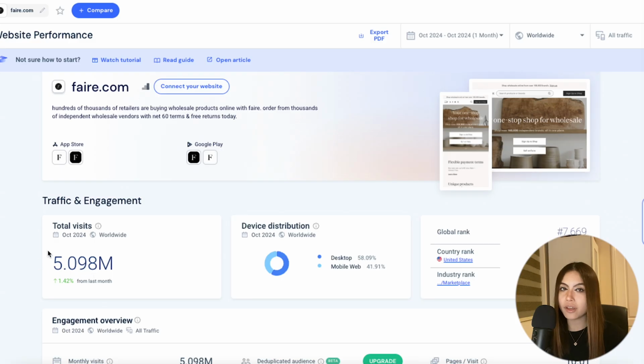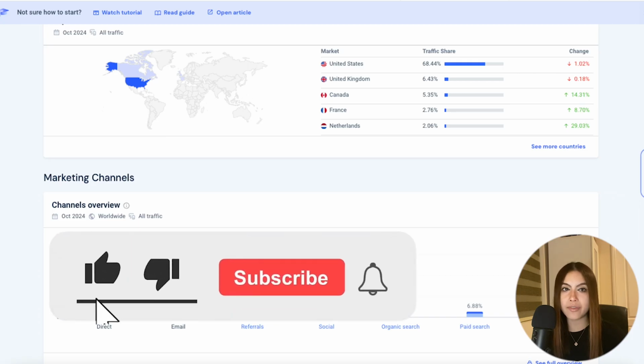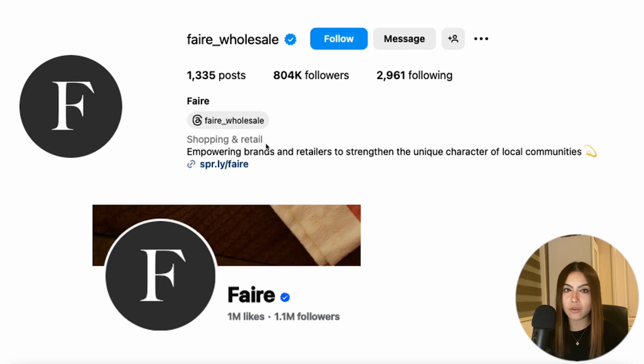Faire gets a pretty healthy 5 million visitors per month, with most of these being retail businesses looking to stock their shelves. Audience largely in the United States and United Kingdom. And as you can see, a huge amount of the traffic comes from direct, more than 2/3, indicating they have a very strong brand presence, and this is the go-to place for retailers to look for items. They're running 420 ad creatives on Meta, and they've got 1.1 million Meta Facebook followers and about 1 million on IG as well, so reasonably solid social following.